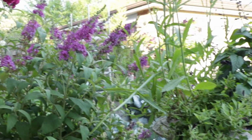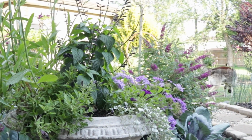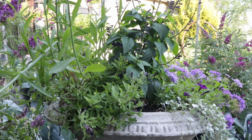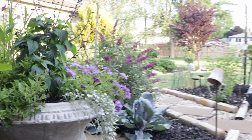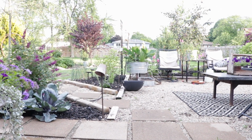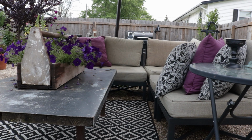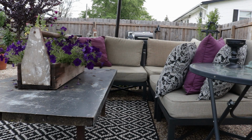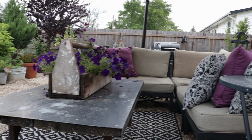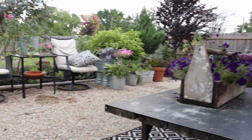Hollyhocks at the back door are doing really good. I had to stake them up this year. But all in all, I have to say I think the backyard's starting to come together.